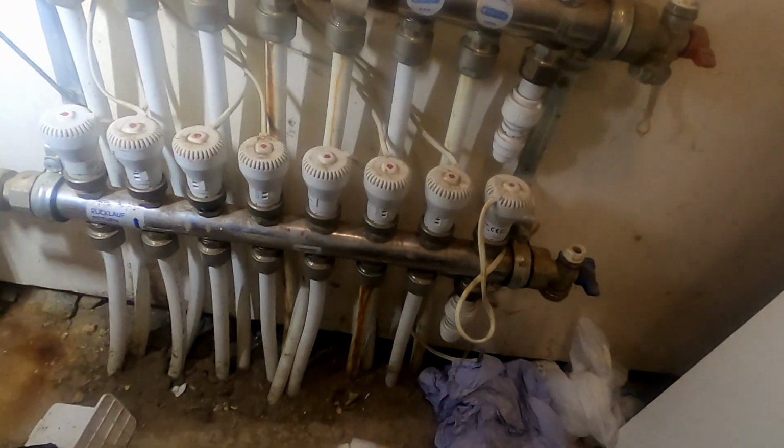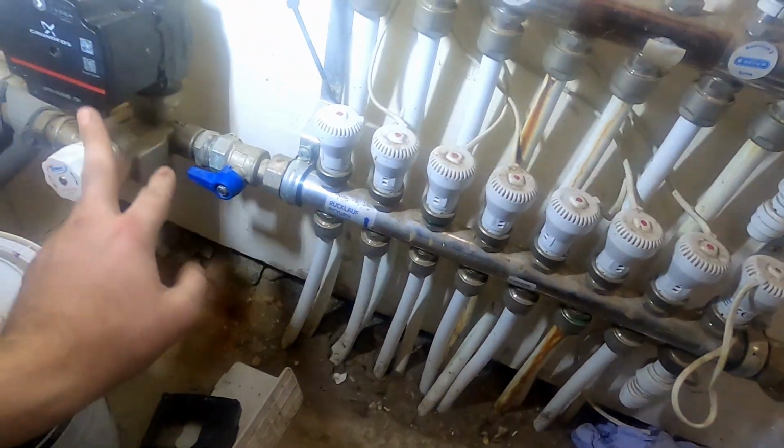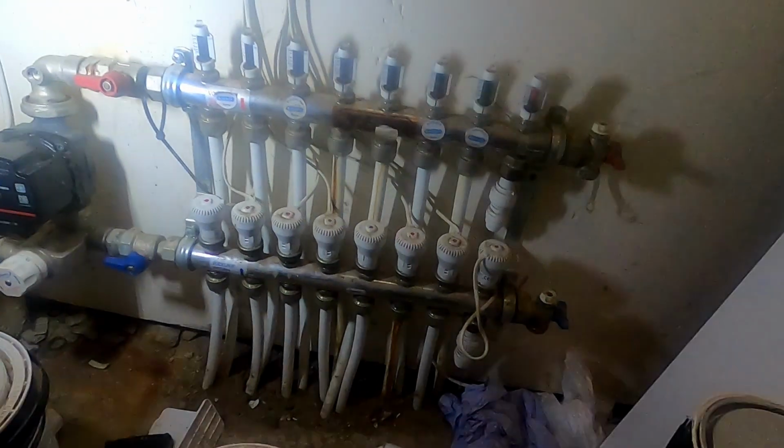The whole thing's a bit of a mess, but we can only do what we can do, and that's why we do it. But yeah, we'll do that. We'll get the system back up and working, make sure there's no other pressure drops, and we should be good.